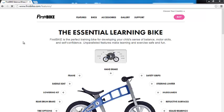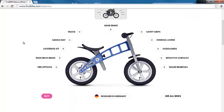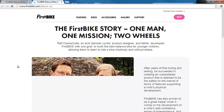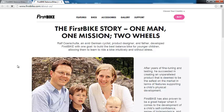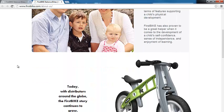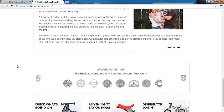So here we go through our features of the first bike. I love the fact that, to appeal to all Audi and BMW owners out there, we have the fact this is designed in Germany, which actually goes through to another page. What does that give us if we go through to it? We go through to the About Us, where we have a properly designed About Us page, which actually tells the real story of the bike.